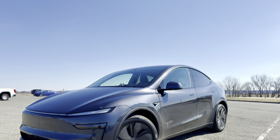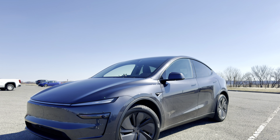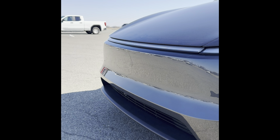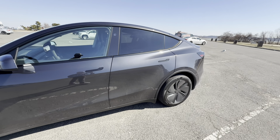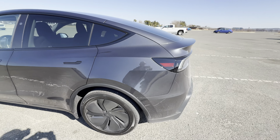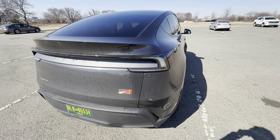Hey everybody, this is going to be a quick review of the 2025 refreshed Tesla Model Y. It's just going to be my first drive review, quick overview of the car. Going to walk around it, do some driving, tell you how it feels, tell you what I think about it, and what it means for the EV industry. I hope you all enjoy.